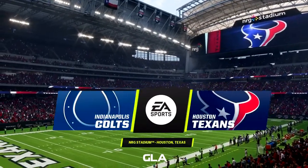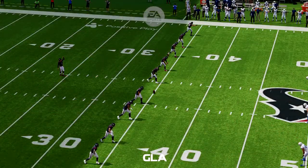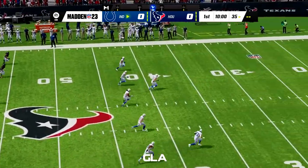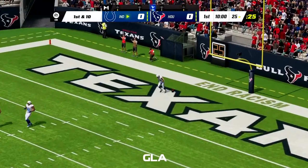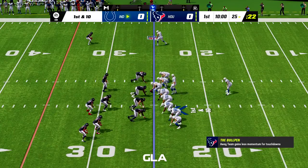EA Sports coverage of the National Football League is on the air. Today, it's a good matchup in the AFC South between the Indianapolis Colts and the Houston Texans. No run back here on the opening kickoff as we'll start at the 25.